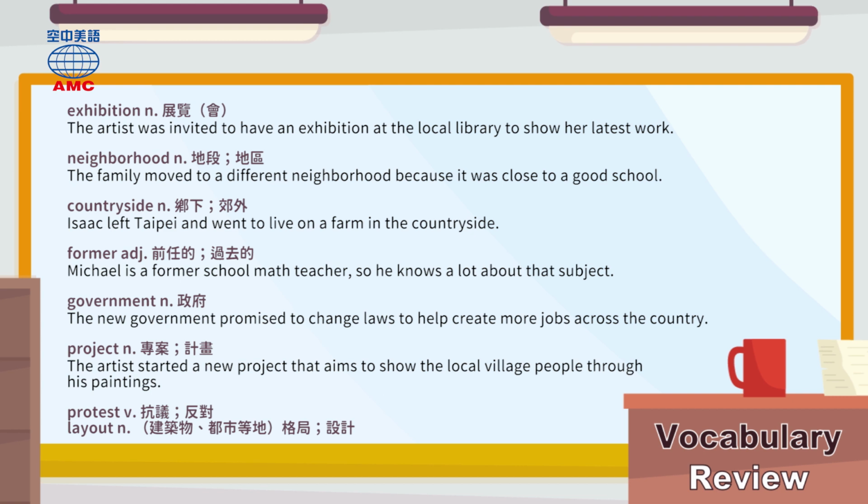The article says Treasure Hill is in the busy Zhongzheng district, but it feels like a countryside village. Okay, so the countryside, that's a noun, is an area outside the towns and cities. So if you go to Yangmingshan, Yilan, or Hualien counties, then you can go to the countryside. We could also say that you go to the country. Country can mean both 国家 or 乡下的地区.